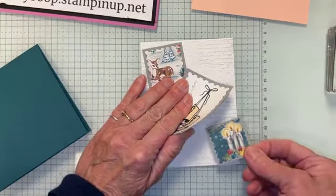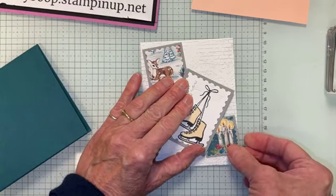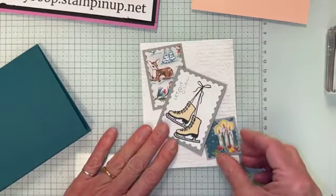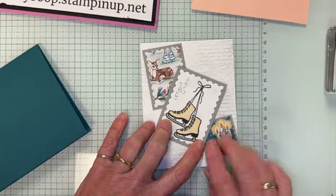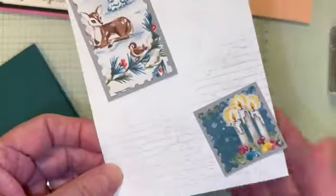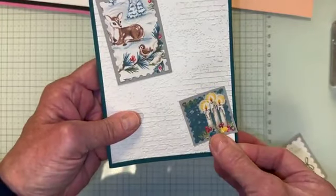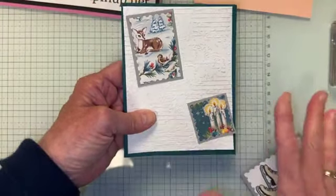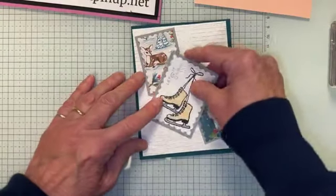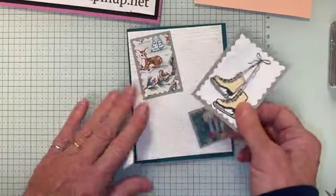Nancy is talking about this DSP. It really does lend itself to looking like a postage stamp, doesn't it? I feel like it. And I'm sticking it off the edges just a smidge. See how that goes right over the edge? It's going to stay within the borders of my card, but to me it looks like everything just sort of landed where it landed. And so I'm okay with that, right? I kind of like the look of it going off an edge a little bit.